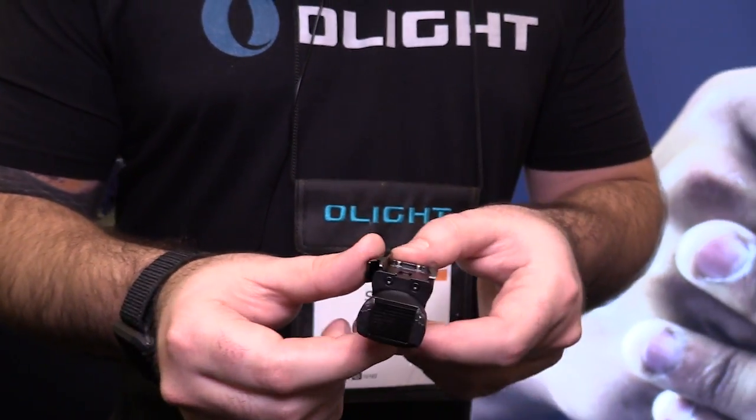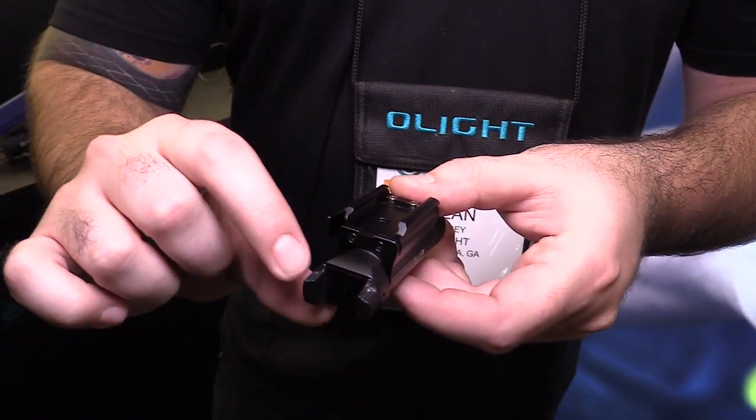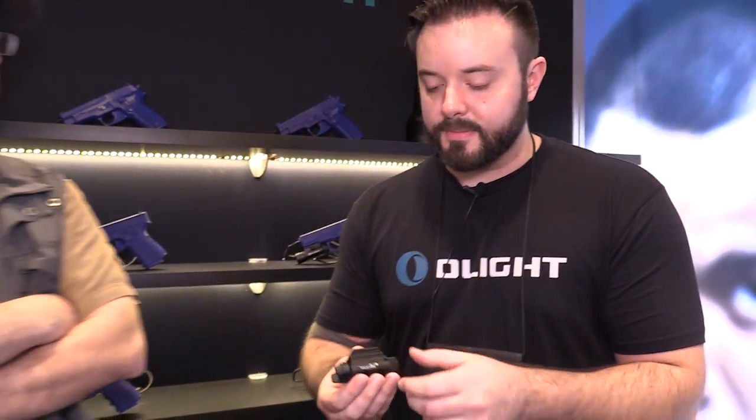The PL Mini is our really popular tiny light, and so we decided to adopt the switch system of that where you press down, since this is going to be primarily an inside the waistband carry option. This will be around 500 lumens. Really low price point on this as well.